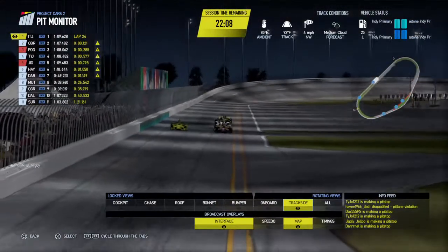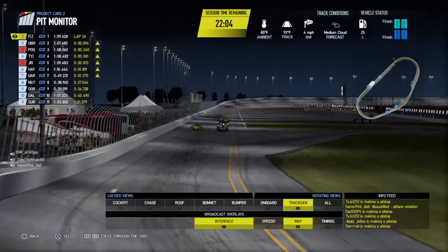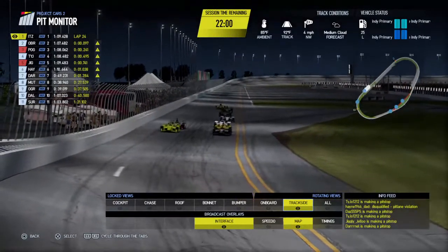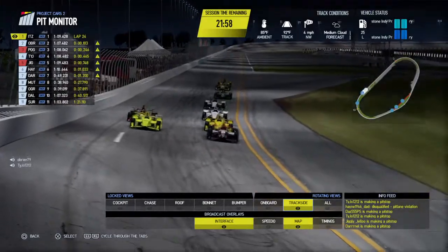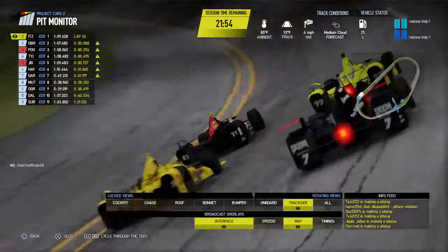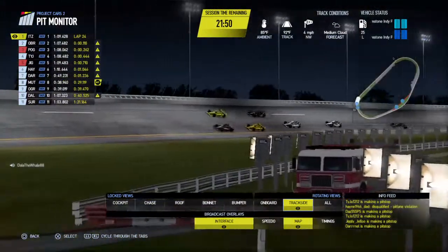Daz checking in from the pit lane says after 5 minutes of repairs, he still had steering damage, went out, could not get the car going, and so had no choice but to park it. That's a shame for Daz, one of the veterans of the Indy cars. We'll look forward to seeing him back next week at Willow Springs.